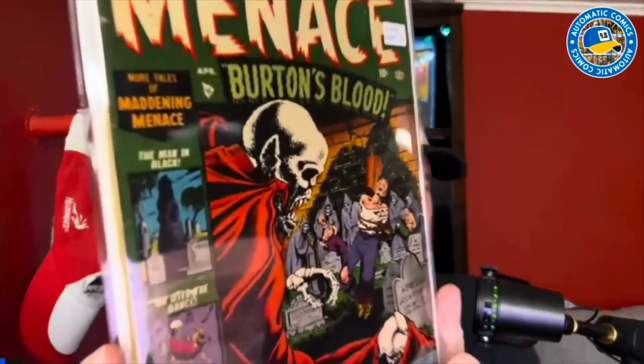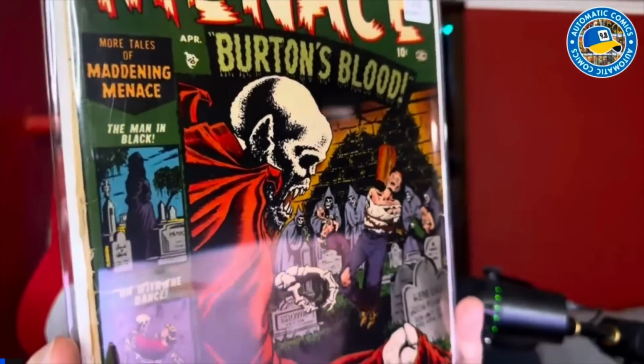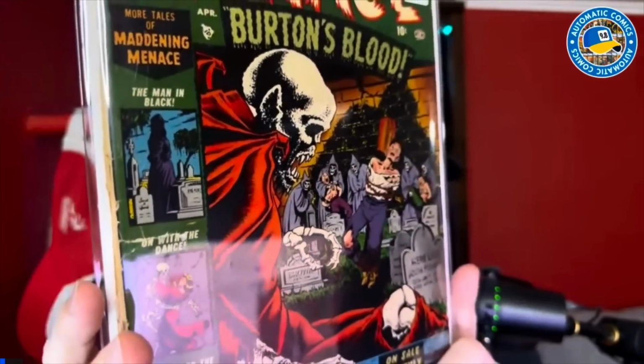All right, next one. This is a cool pre-code horror cover. This is a Bill Everett cover. This is Menace number 2. And you've got this ghoulish looking vampire type character on the front. Probably my favorite cover from the run is Menace number 5. Menace number 5 is the one that says zombie on the front, and it's this zombie shooting up out of the ground.